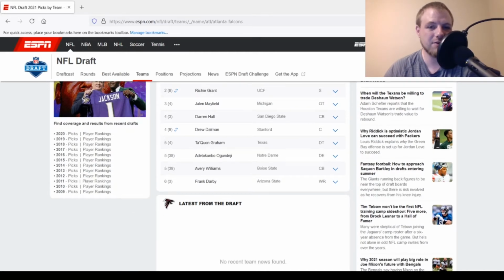And then in the third round, they had Jalen Mayfield out of Michigan, offensive tackle. Reminds me a little bit of Rick Wagner, who played for the Packers last year. Probably a right tackle only, but it sounds like they're going to play him at guard. Pretty good value in the third round. At one point in time, people were talking about him being a late first-round pick, at the very least a second-round pick. So getting him in the third round, definitely good value there. Position of need as well, so that was an A pick as well.